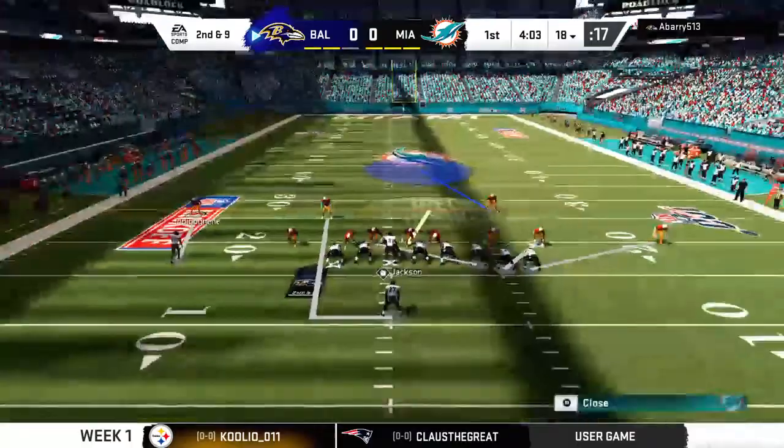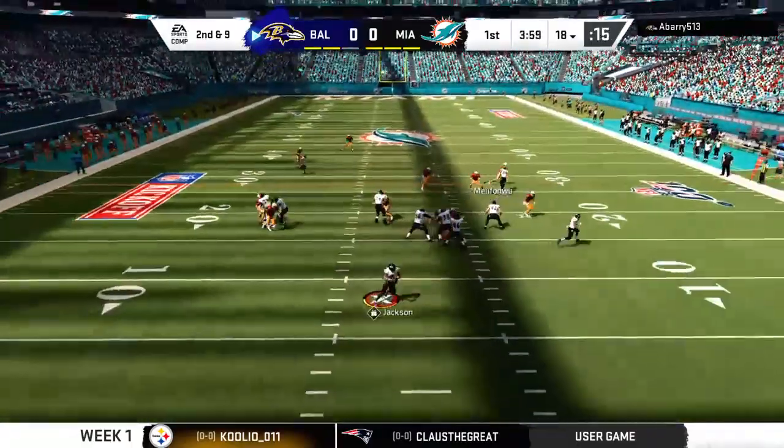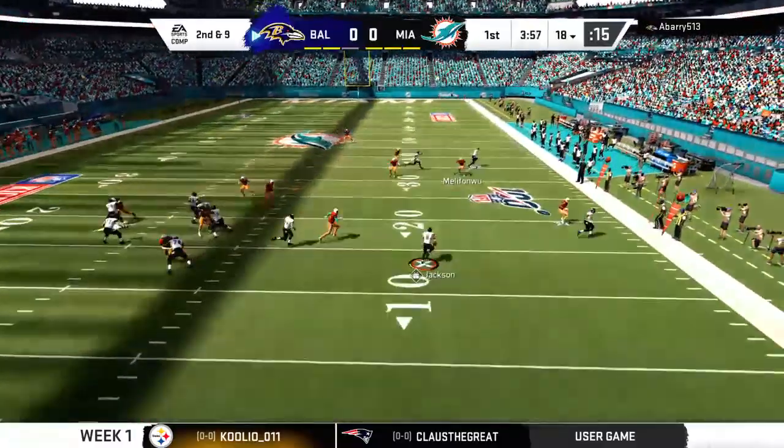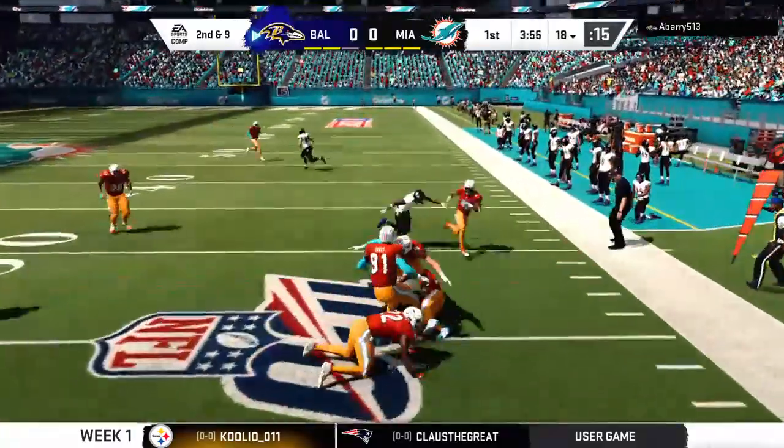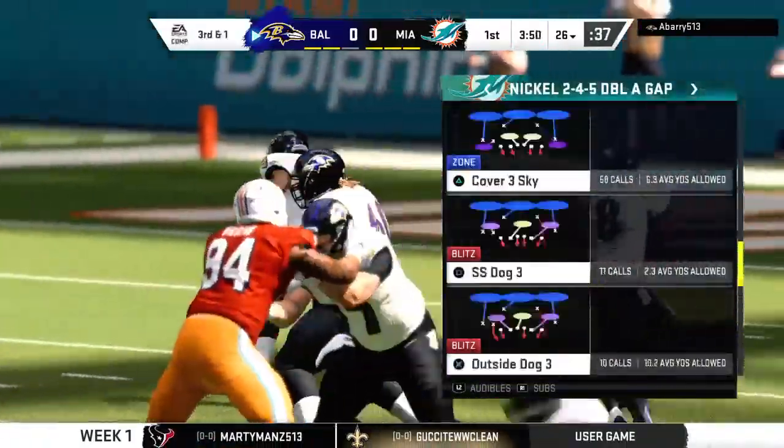But there's got to be one positive to that. If you keep moving laterally, creases tend to develop as the game moves on, and they can run it back inside later. He's going to take off with it. He turned that into a nice gain, gets him 8 yards closer for third down.